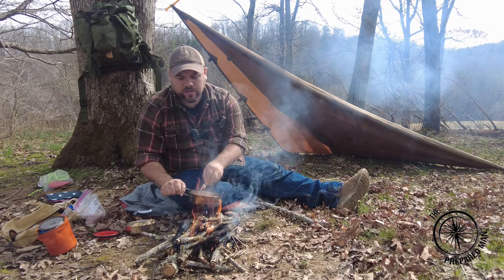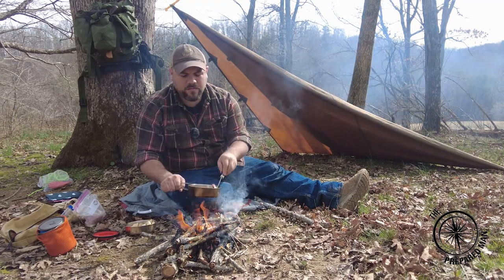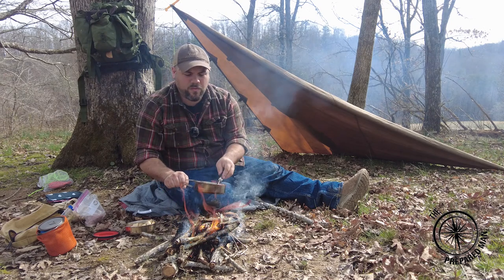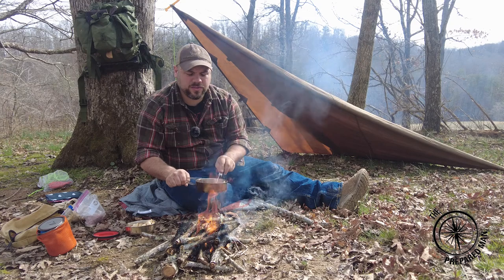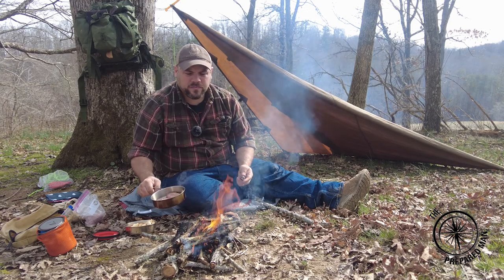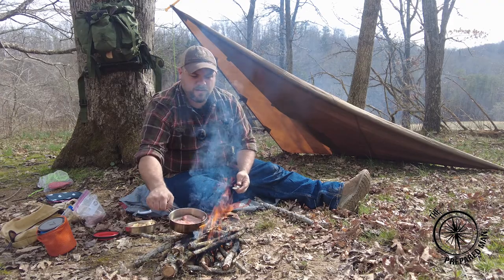That handle is really cool because I've got it off the fire. I got a really small fire going here. And what we're doing is we're just trying to cook this pretty slow. So like all this flame and stuff, I'm not worried about that. I'm going to go ahead and push that over there.